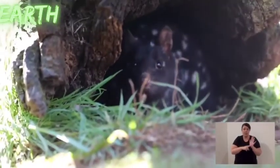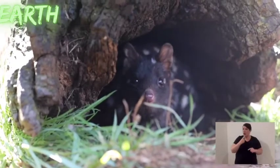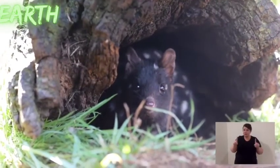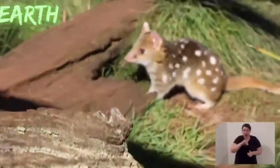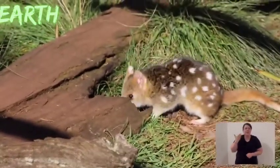There are 4 species of quoll in Australia. They all live in different areas and they are all endangered. One of their greatest threats is the feral fox and the feral cat. They don't get along with quolls, and the feral fox and feral cat were introduced here by humans only a couple of hundred years ago. Quolls are one of my favourite animals, and even just to look at them, they are so beautiful.